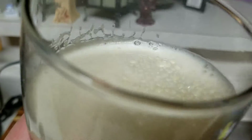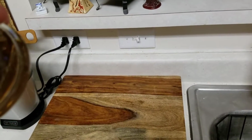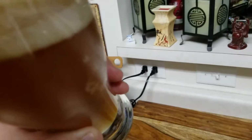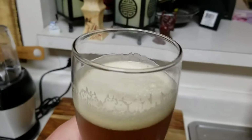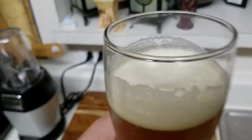It's got a pretty good head sticking on there. It's got some good legs. Let me take a smell of that. Hops really come through. Nose is kind of stuffed up, so I can't tell you exactly, but there's some sweetness to it, some sweet smelling to it. No, that's not really what I should be able to be smelling, but alright, here goes the first sip.